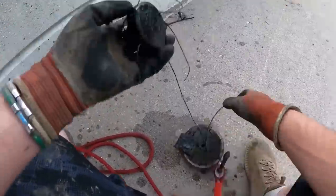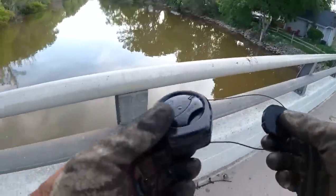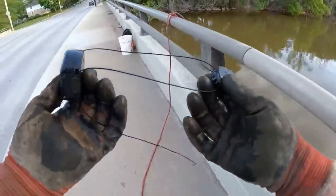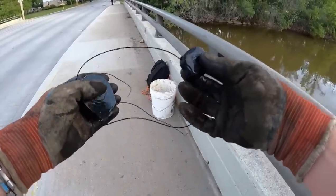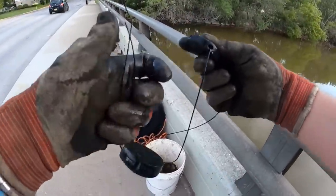Hold on a second. No. You know what that is? What does that say? Yep, it says secure. It's got a little light on there. This is like a shoplifting anti-theft thing. Like you see these on things in the store. Yep, look at that, you guys.